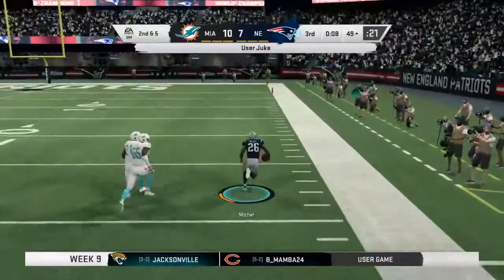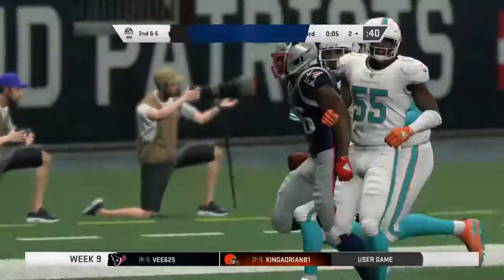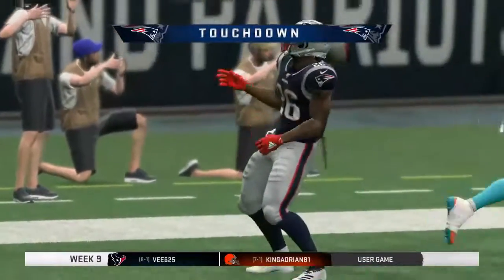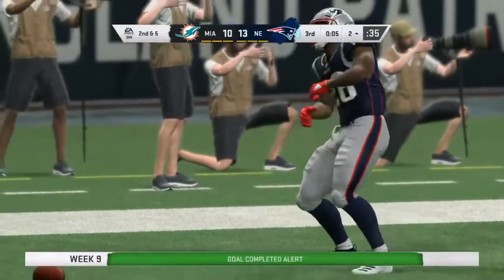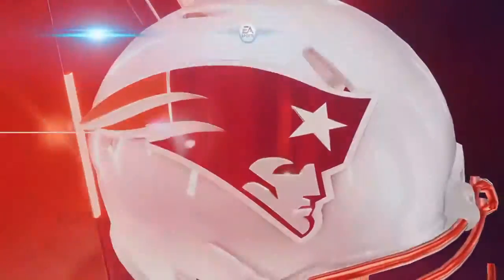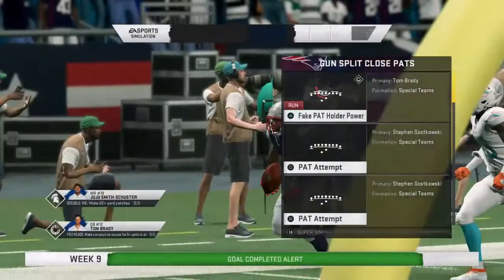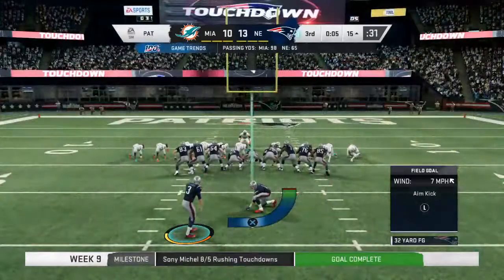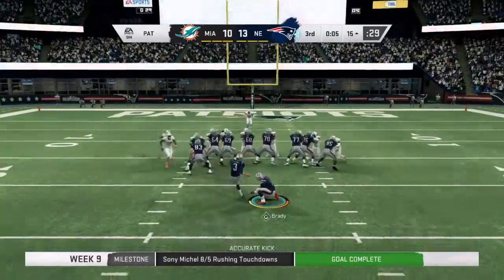Oh, and now some space, doubling. The 20, 10, and all the way in. Touchdown, New England. Sony Michel, his 9th touchdown of the season. And once again, the Patriots are back out in front. And on that long run, maybe the defense caught napping a little bit. The concentration level may not have been there.